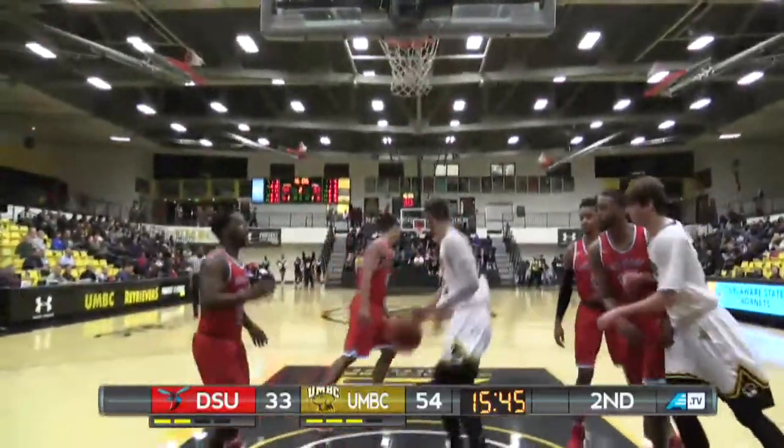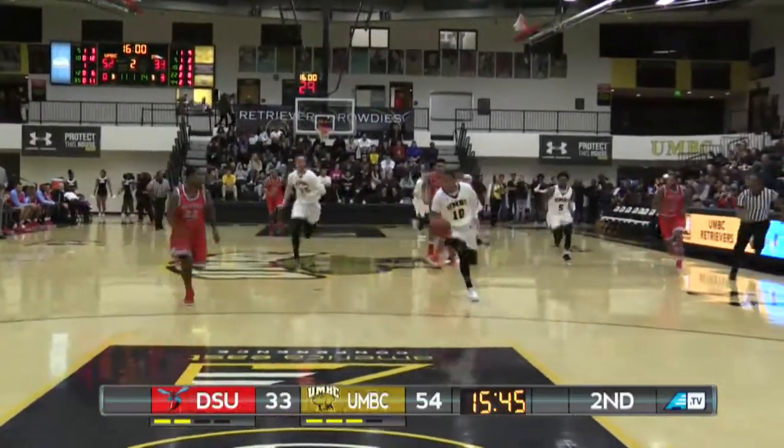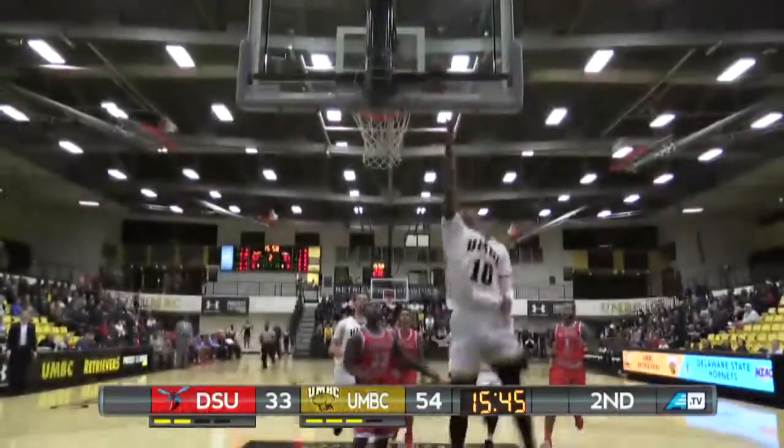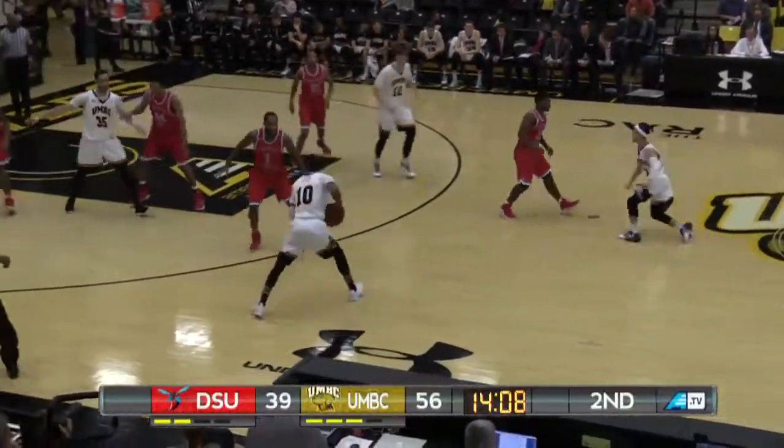And you do that, and UMBC is going to make you pay because the ball's out, and now they've got 3 guys running the break while you're trying to challenge the rebound. Teams have to respect that and back off a little bit, knowing they have to get back if they miss a shot because the Retrievers are going full speed the other way. Retrievers have more than 50% of their points from three-point land.